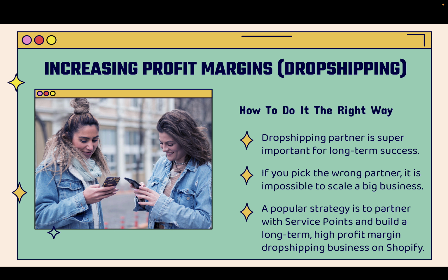When you do drop shipping, your partner is incredibly important. Your drop shipping partner is literally your entire business. If you pick the wrong drop shipping partner, it's literally impossible to scale a big drop shipping business. It doesn't matter if you have great products, great marketing. If you don't have a good drop shipping partner, you have no chance for success. And a really popular strategy is to partner with Service Points and their smart drop shipping service to build a long-term, high profit margin dropshipping business on Shopify.